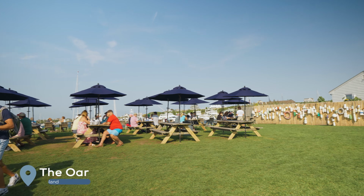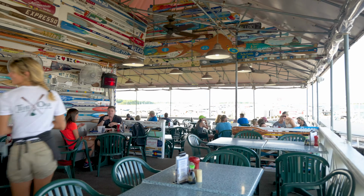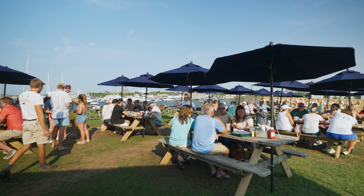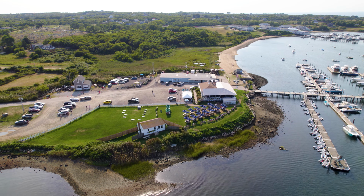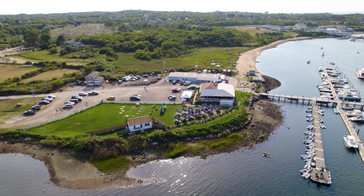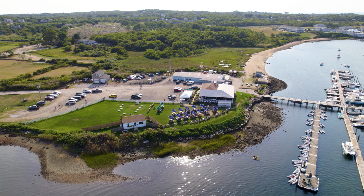The Oar is best known for its sushi. However, they do have a full menu aside from just their sushi. So there's going to be plenty of options for everyone in the group. Keep in mind, this is a very casual, laid-back atmosphere where you can play cornhole while you wait for a table, and there's going to be plenty of room for the kids to run around here and be able to burn off some of their energy.